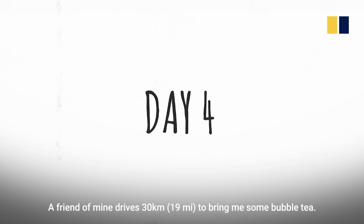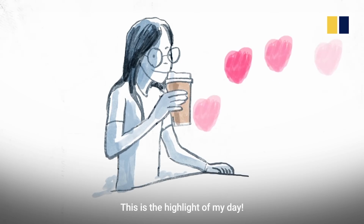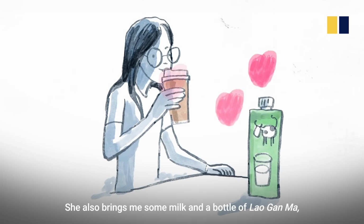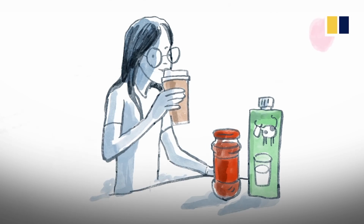A friend of mine drives 30 kilometers to bring me some bubble tea. This is the highlight of my day. She also brings me some milk and a bottle of Lao Ganma, a beloved brand of black bean chili sauce.